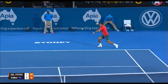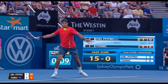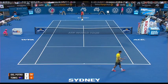This is the big weapon of Del Potro. He likes to get the ball set up on his forehand. It's quite a big backswing on the forehand, isn't it?